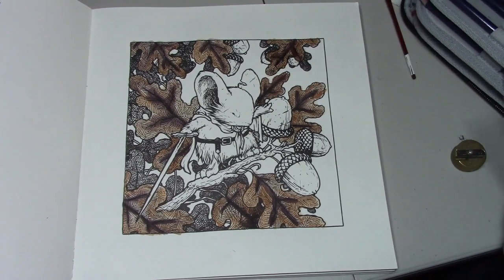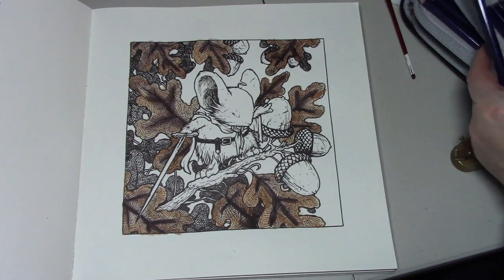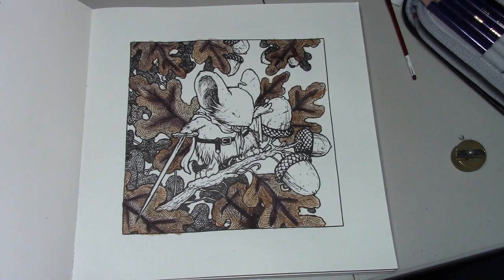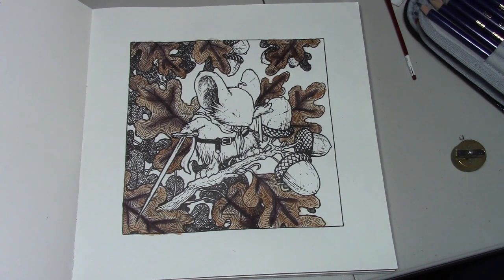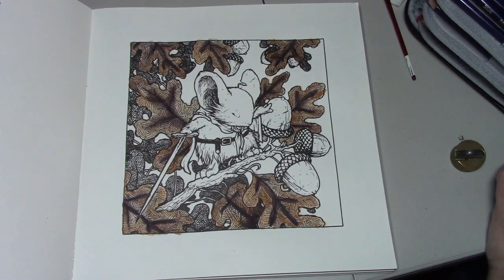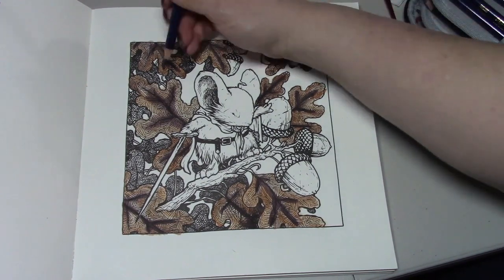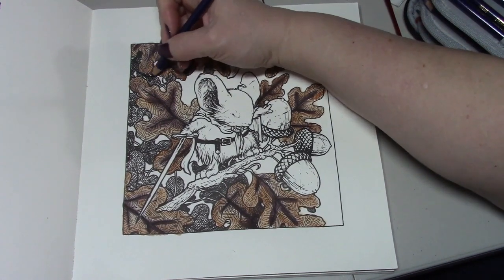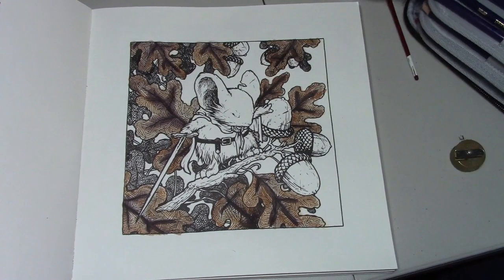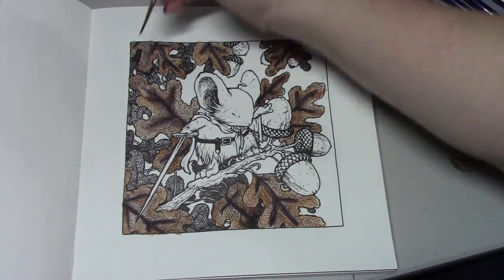So, there's those leaves and the ones in the back, oops, wrong spot. The ones in the back will do bark. We'll do it like along in here and then just spread the color out.